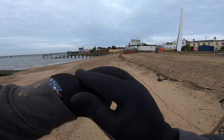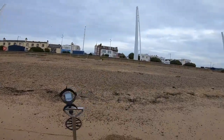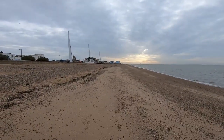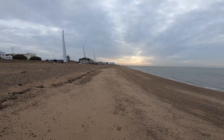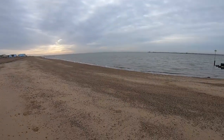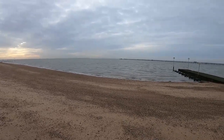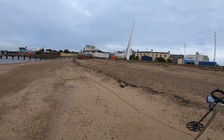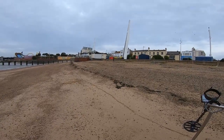Time is now currently 8:20. So we are gradually now going to work our way back to the cars, which are not too far away from where those two blue roofs are up ahead, which is the Sea Life Adventure. There's a long car park there, and the cars are at this end of that car park. As you can see now, the tide is firmly at the bottom of the beach, so there'll be no more wet sand detecting today. But I thoroughly enjoyed myself. Unfortunately, Les was operating on the wrong settings apparently earlier on, so he's not done that well at the moment. But there is still time.